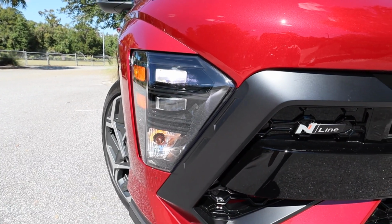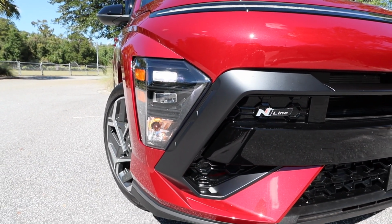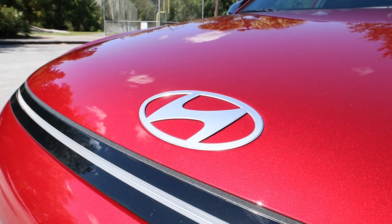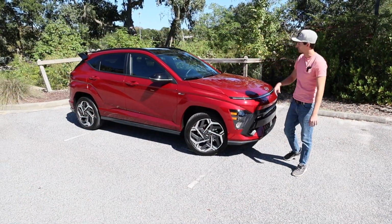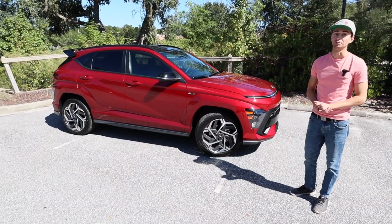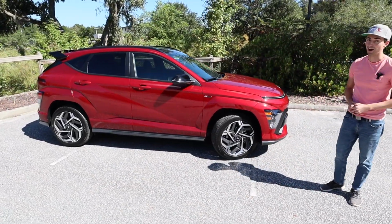You got a nice front splitter down below that, and wrapping it up, a nice aluminum color Hyundai logo right on this hood, and it's just so seamless. Got sharp lines cutting towards that windshield. I think it's pretty cool. You don't see a car that looks quite like this out on the road.